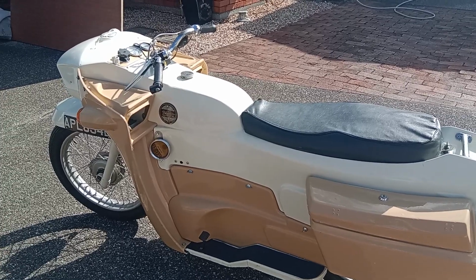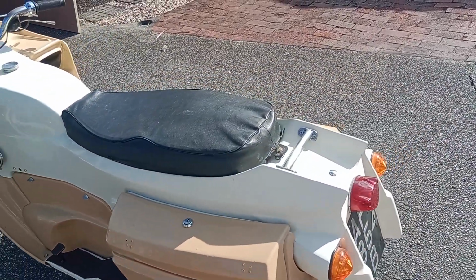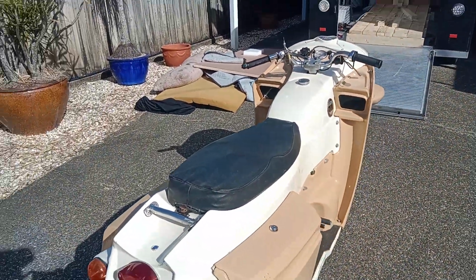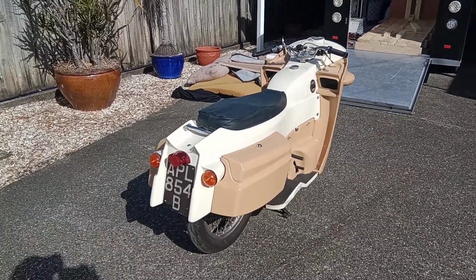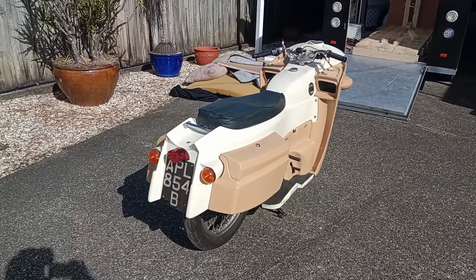And especially for our Velocette fans, we have at least one more import coming this year, maybe a second import coming in, and we're really looking forward to that because we're building up, or the owner is building up, probably the best Velocette collection in Australia.